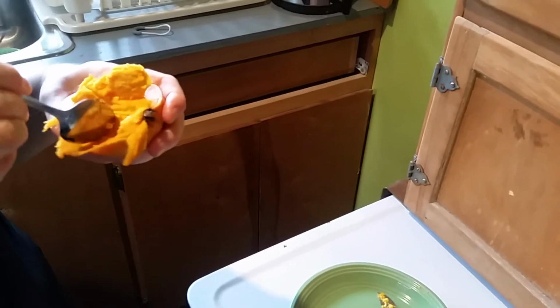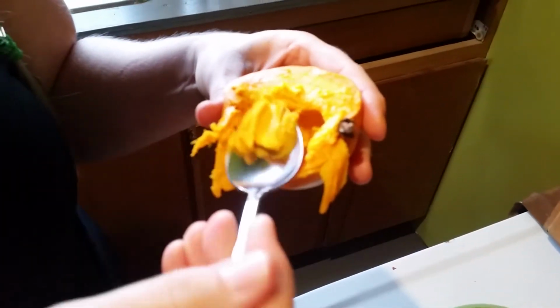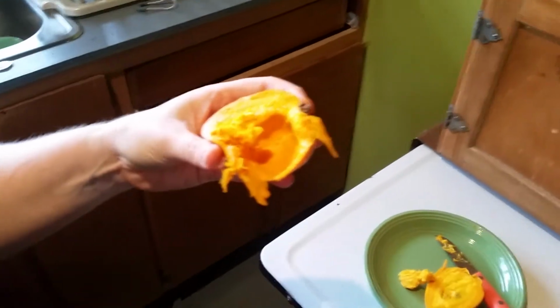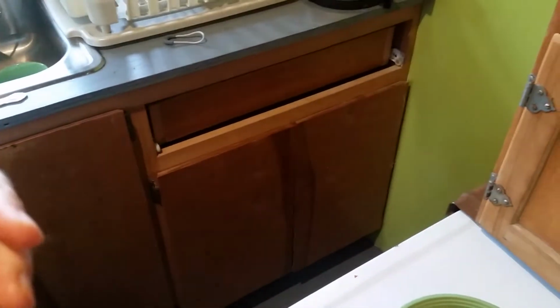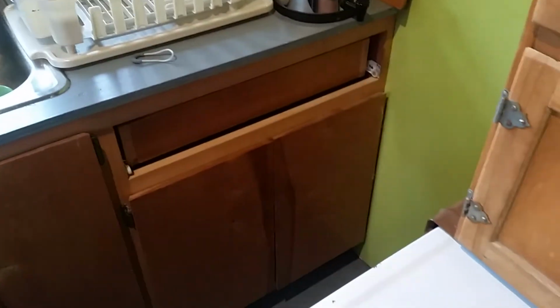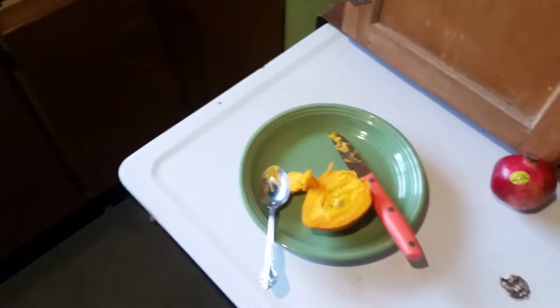I think the texture is interesting. It's a dry, pithy kind of texture, but it is pleasant. It's very unique. It's so hard to describe. Give me another bite of that. No. To me, it tastes like ulu. Like it's a more intense flavor, but almost identical to the ulu, the breadfruit, to me.